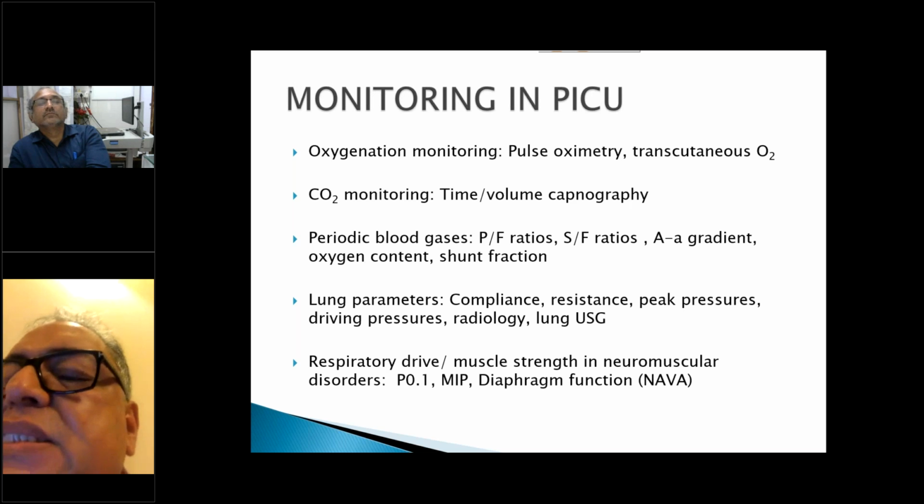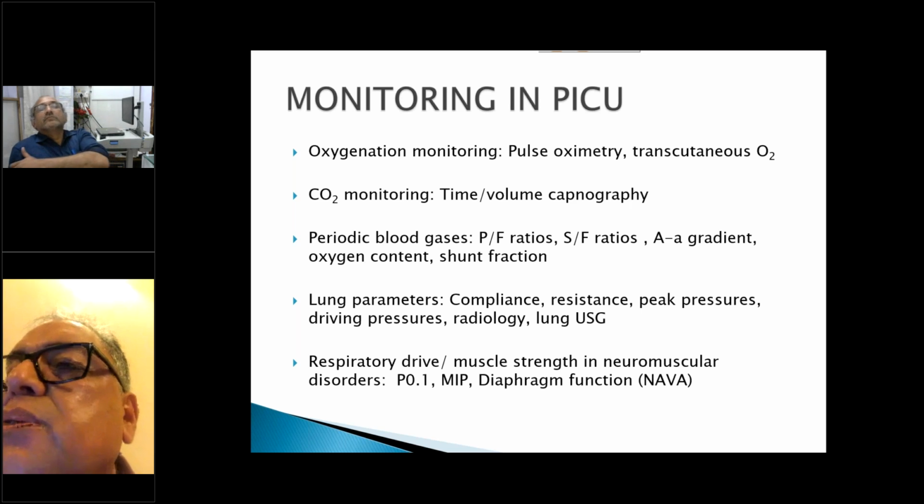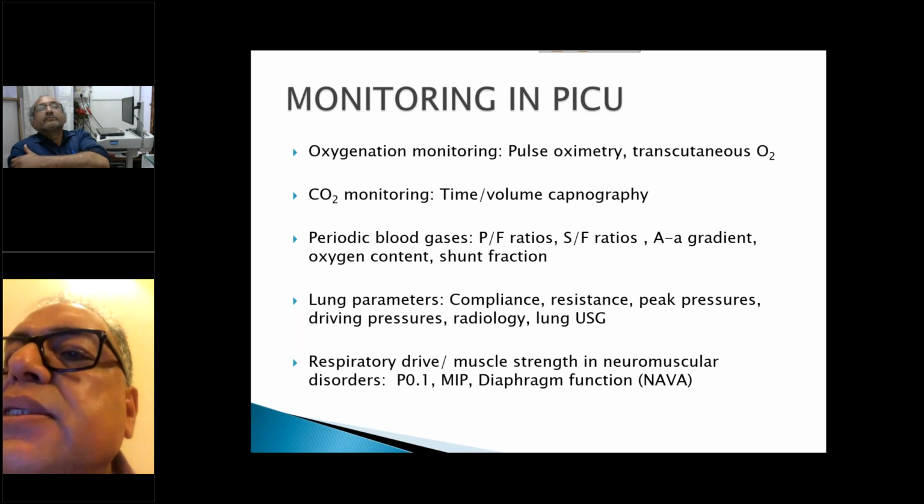So monitoring is extremely important in patients who are being managed for respiratory failure. You need to monitor the oxygen, you need to monitor the carbon dioxide, periodic blood gases are required, and you need to monitor the lung mechanics and respiratory drive of the patients. You can use NAVA, which is a modality available now in many centers. This is again a very important and useful method to assess the diaphragm functions.